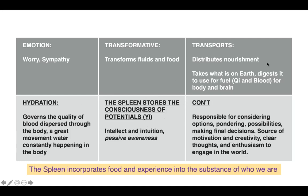The spleen stores the consciousness of potential. Its mental function is a kind of passive awareness. It's responsible for considerations and options. It's your final decision. It's also the source of creativity, clear thoughts, and enthusiasm to engage in the world.